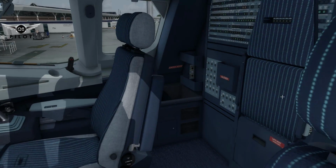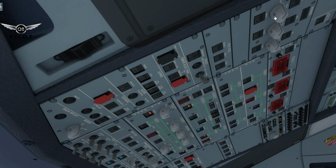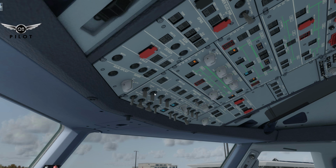Welcome to the flight deck, captains. Let's go ahead and get things started here. Batteries on, we have external power, so let's use it. Let's turn on our fuel pumps and let's start the APU. Arm the emergency brake. ADIRS on NAV. Beacons on, navigation on, and no-smoking signs and seatbelt signs are on.